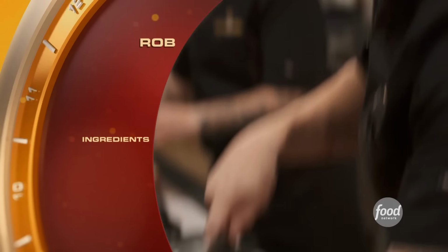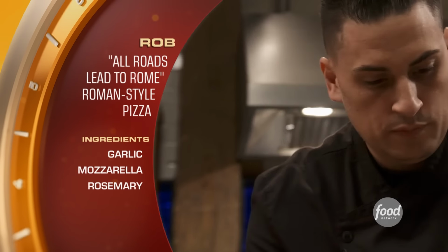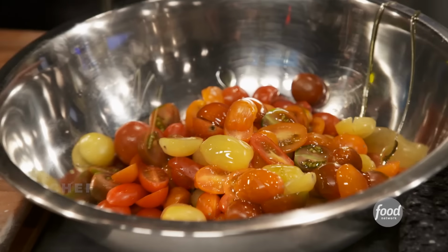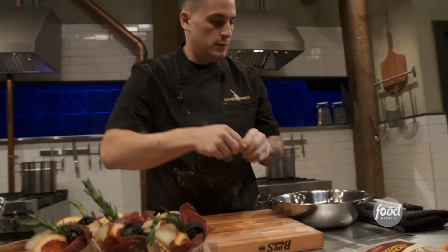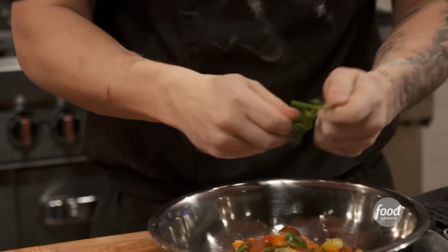I'm making a pizza called All Roads Lead to Rome. The most important part of Roman-style pizza is that the dough is made with a higher hydration, and it truly is the most digestible product. I'm going to use cherry tomatoes in my dish as my base and add the rosemary from the charcuterie cone and the tops of the carrots.